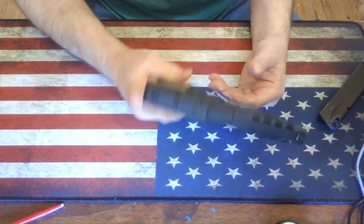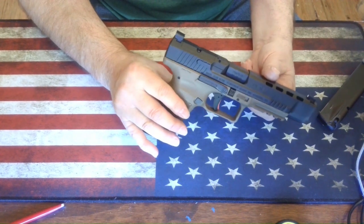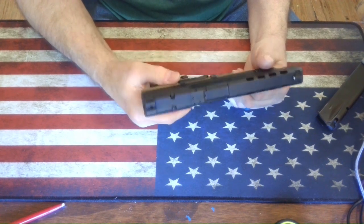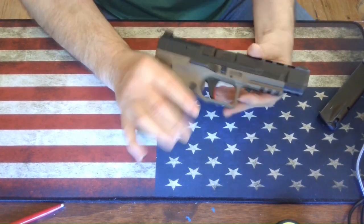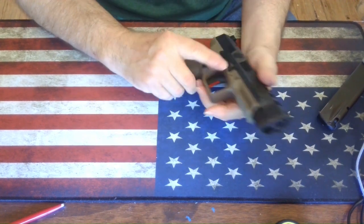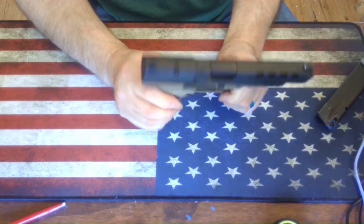And out of the 1,000 rounds, with just some good old 115 round ball range ammo, various manufacturers, I crowded the slide once with my finger, which caused a stovepipe. All right. But that's not the main issue. I had one other issue. I had a failure to eject.